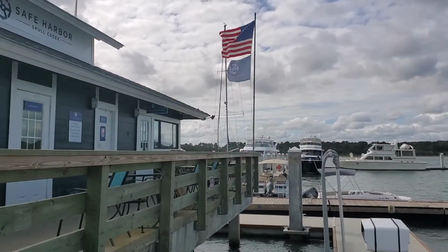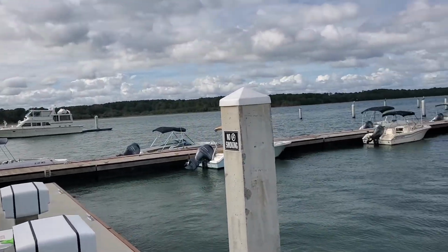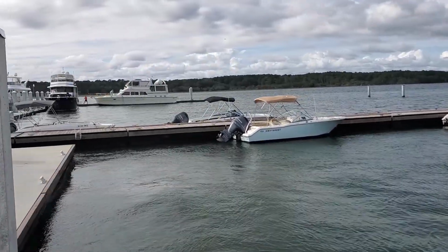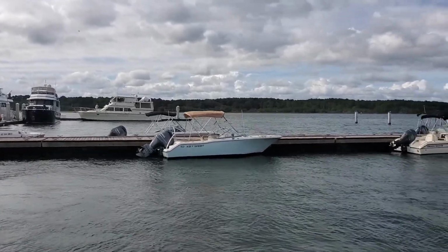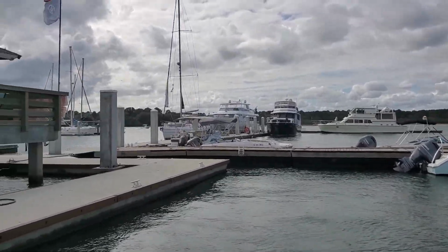Here at Skull Creek Marina, Safe Harbor Skull Creek. This is where we were towed in. This was also where we had a reservation for the night. We were towed in right at the fuel dock where the white power boat just came in, and then we grabbed all the ropes and pulled us around to the side.